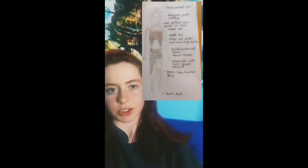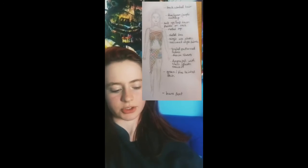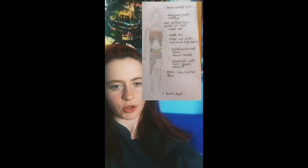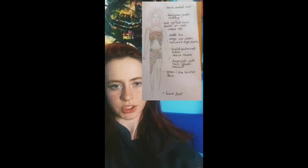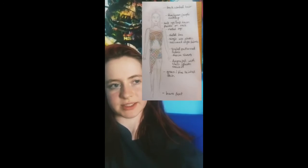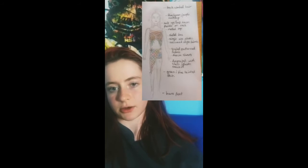For the top, I've decided to glue some shells to a bra and include some netting across the top to make it look like she's stuck in a fishnet, with bits of seaweed hanging down. And on the bottom half, I'll have a pair of shorts on with a bit of fabric tied around my waist to look like a beach wrap, but with a scaled pattern on it to give the idea of a mermaid tail, making her look half fish and half person.